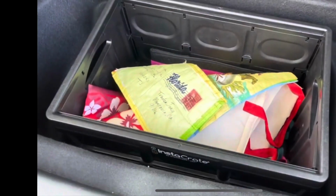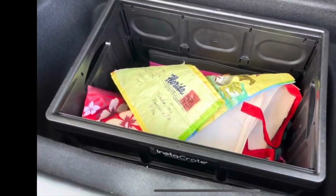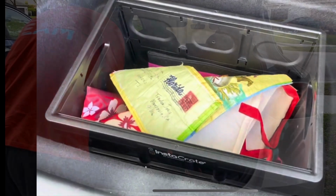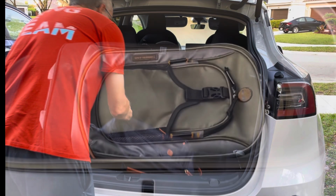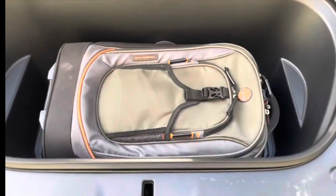Don't underestimate that space underneath. There is plenty of room for a bag under here. In fact, I usually keep an instant crate with me, but here I am just putting a bag in, and you can see how it fits in there. There's plenty of room. And then I've also got the space in the frunk where I can still store another small bag. So I've shown you that in a different video. So there you go. That's what fits inside a Model Y.